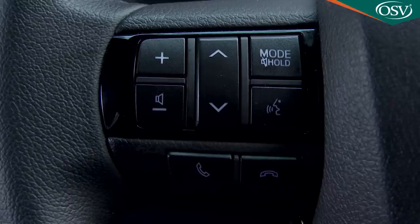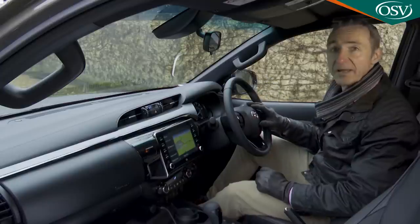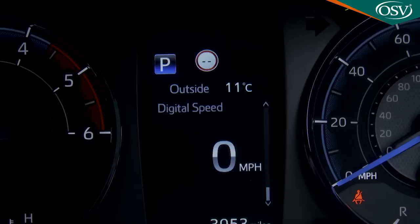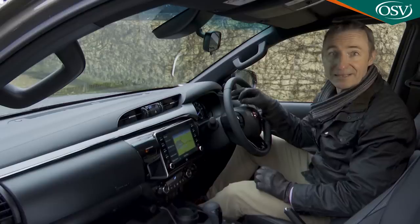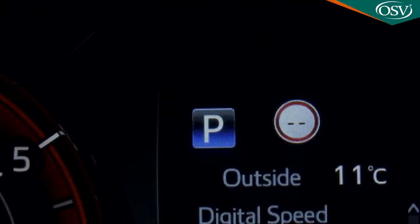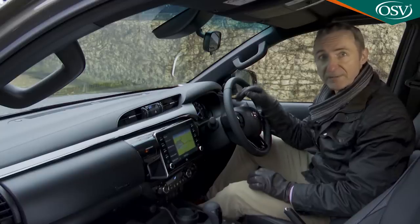Switches on the thick-rimmed multifunction steering wheel allow you to flick quickly through the various functions of the trip computer, and you access that via the 4.2-inch TFT multi-information display that sits between the two blue backlit dials. This little screen also includes various eco functions and even a compass, and the display is designed so that the most important information appears at the top, closest to the driver's line of sight.